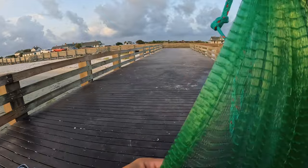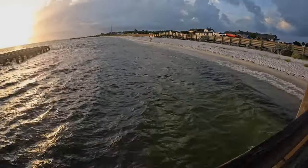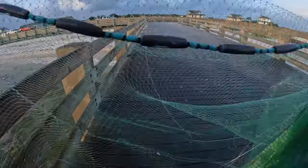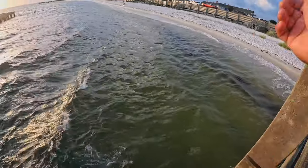So I took my cast net and looked off the pier and saw some LYs swimming. If you don't know what LYs are, they're just a tiny little white bait that you see swimming around the beaches and piers around here around the summertime. And they make great bait for mangrove snapper.